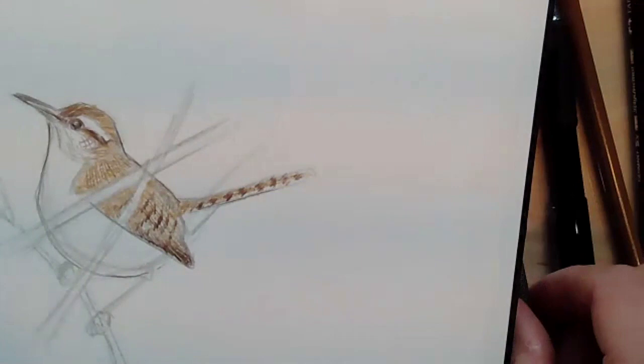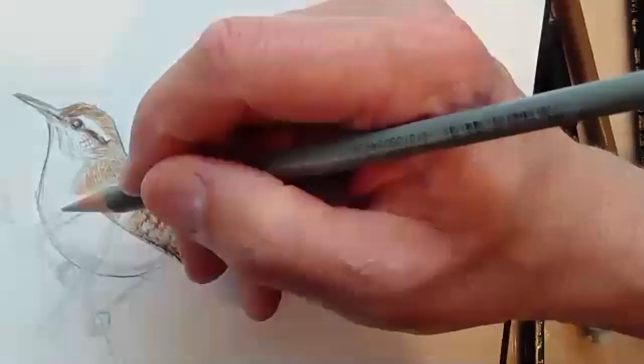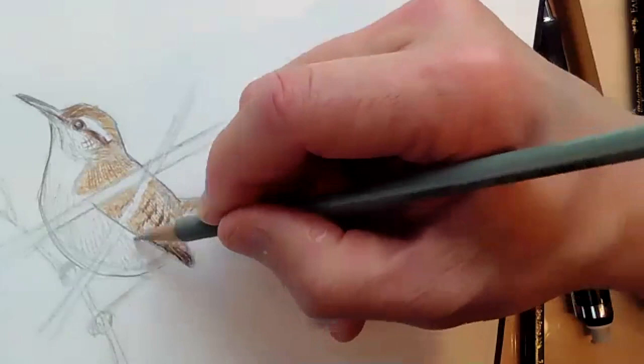I want the belly, the belly of these birds is sort of a warm gray. And so I'm going to take a light gray pencil and put that across the belly of the bird. Now it's just a little bit too gray and I'm going to brown it up a little bit.